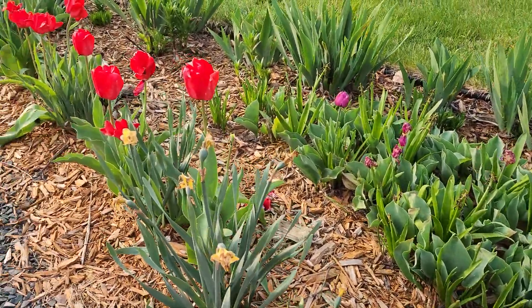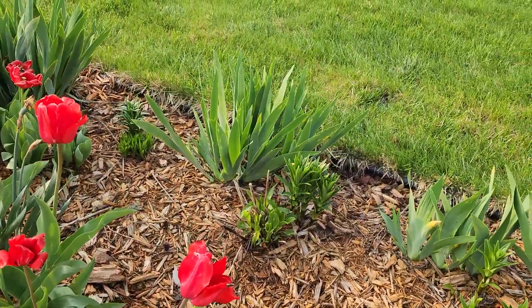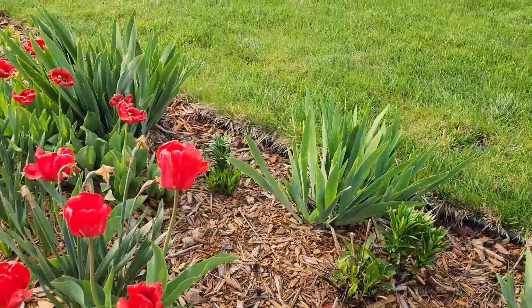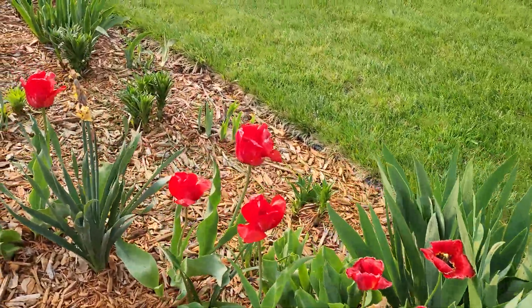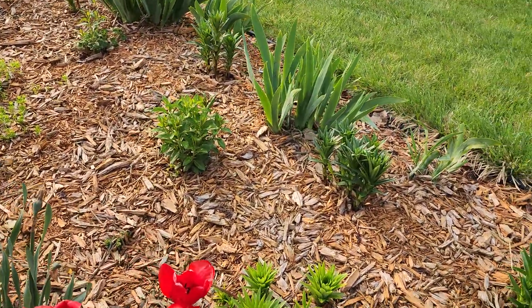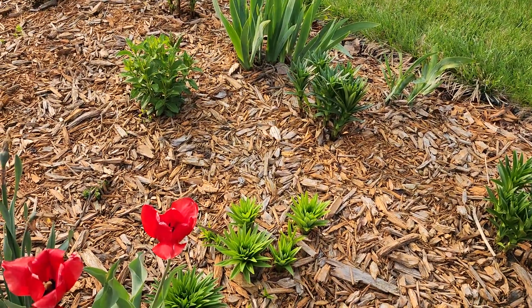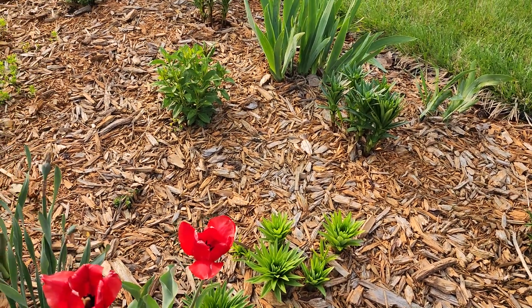As we continue down the path, we've got more lilies that are going to be coming, and then the irises. I really planted this area pretty thick, so it will really fill out. This is the third year in this garden. It'll be the third full growing year in this little garden here.